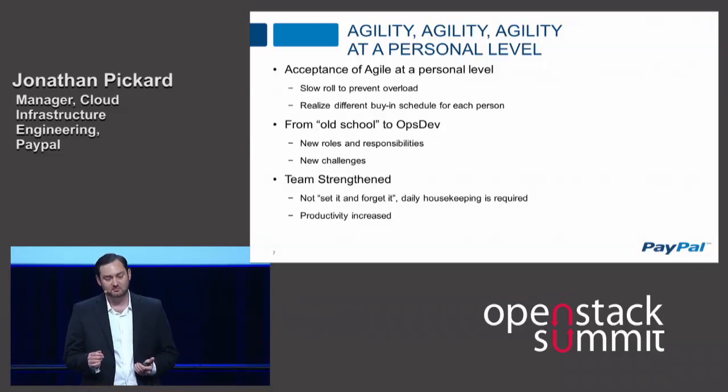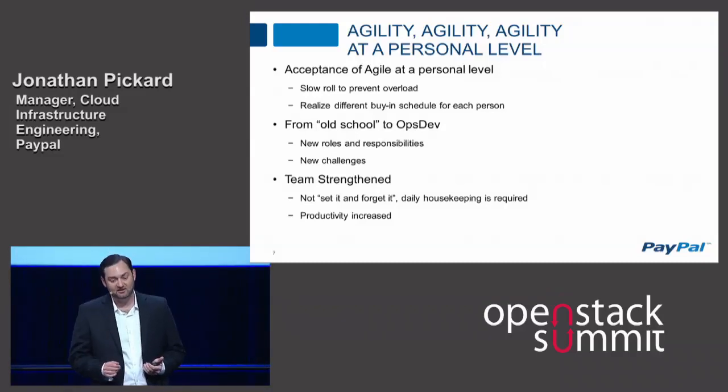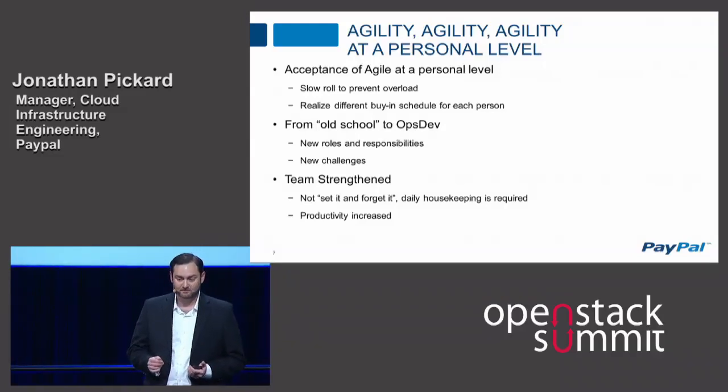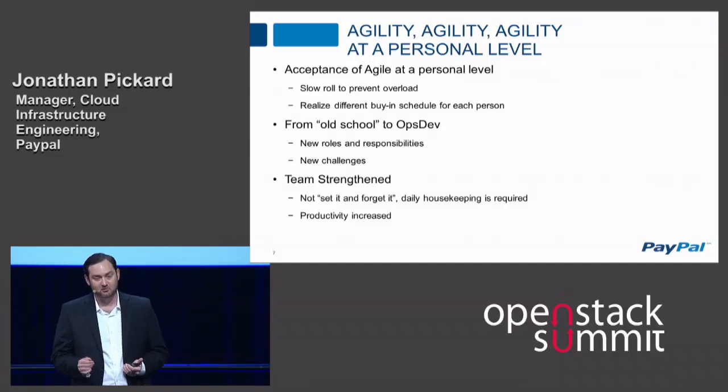In addition, with daily attention to ensure that we're on track, we feel stronger as a team overall. We're definitely closer as a team, and we're doing more with less.